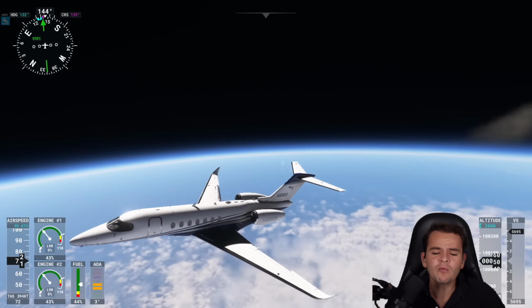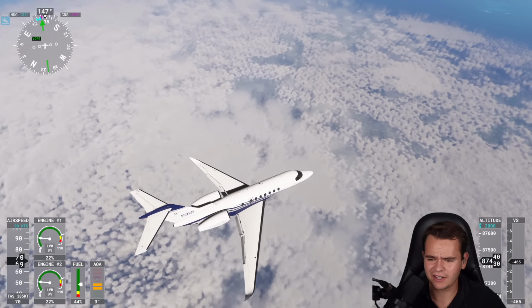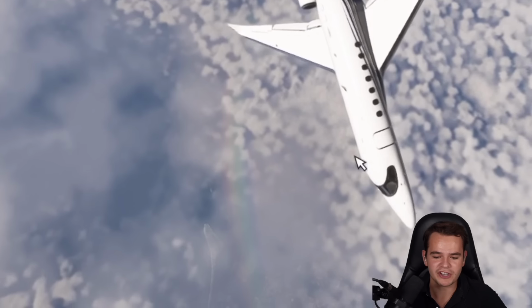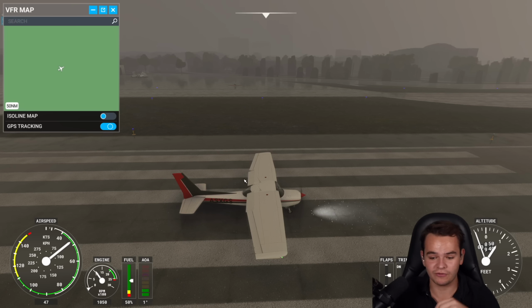Holy moly. If anyone wondered what the Hurricane looks like from space according to the flight simulator, not too realistic. It doesn't really have the eye animated or anything. But we can see it. I think there's no plane I would be more scared to fly in this Hurricane than a Cessna 152.